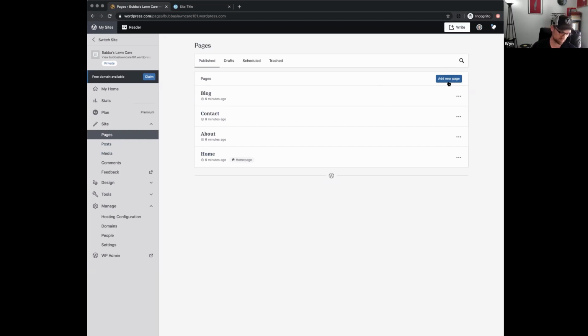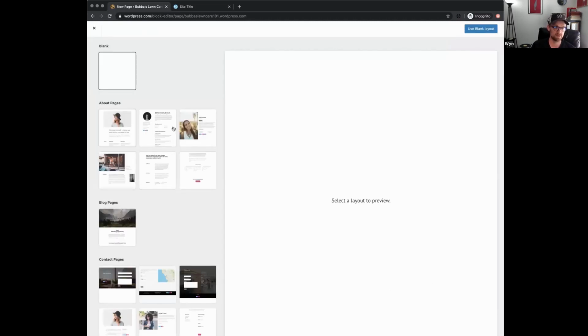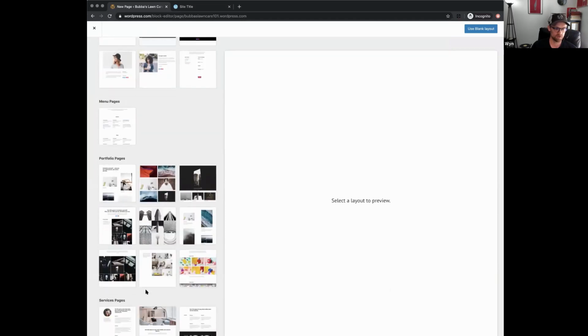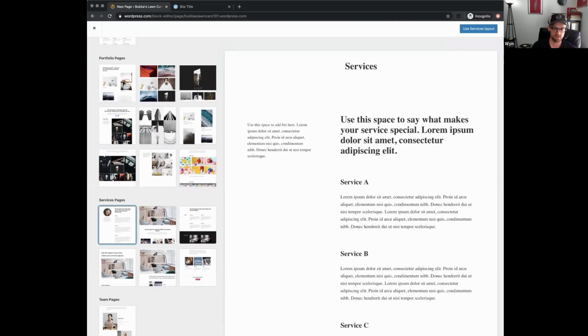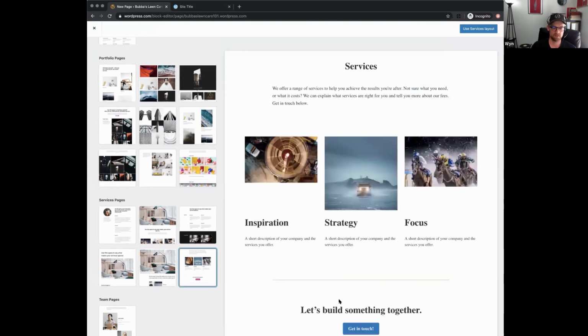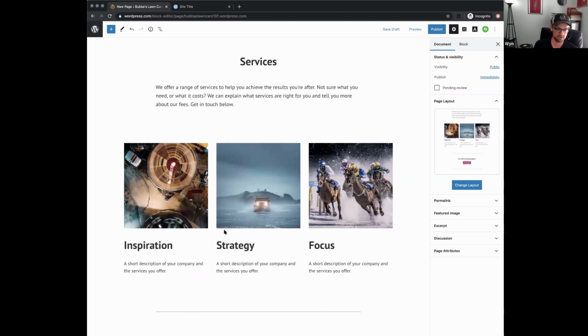We'll create a page for services. When you first create a new page, you'll be presented with some different layout options. So we see some about pages, some blog pages, contact pages, portfolio, and there's even a services section down here that we'll utilize. So you can take a look at some of these different options to pre-format your page. I'm going to start with this one here for my services. This will add that layout to the page, and then you can start to populate your own content.